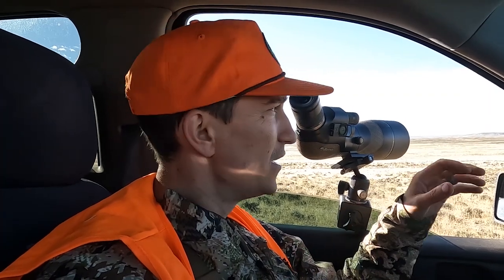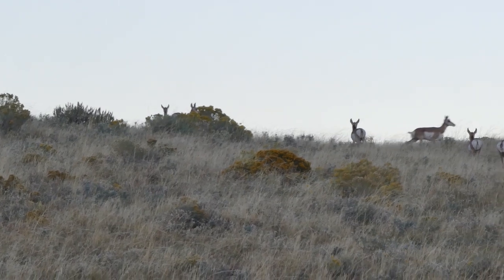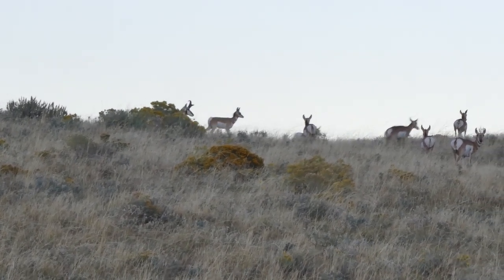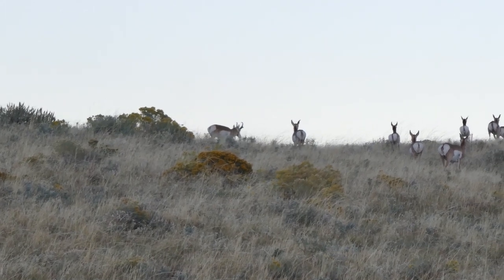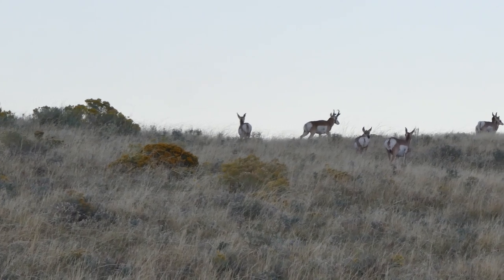As I've been going around this first day, what I'm doing is I'm paying attention to the groups. There's a lot of small bucks in with the does, and then there's bigger bucks that are kind of bouncing around from one group to the next. I have a ton of footage of bigger bucks chasing off small bucks and then just going and checking the does. They're definitely rutting.